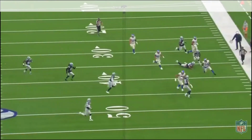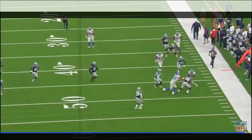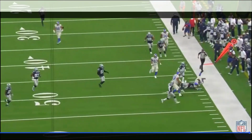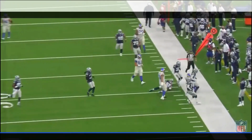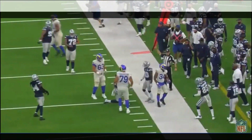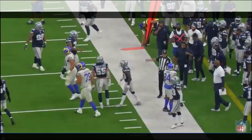Breaks one tackle. Gets down to the sideline. Van Der Esch does a very, very good job to close off the sideline and make the tackle right there. But it's well executed. 18 yards on a simple short zone screen play.